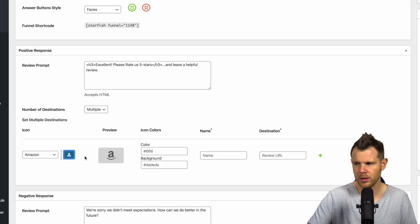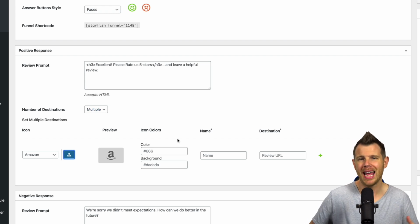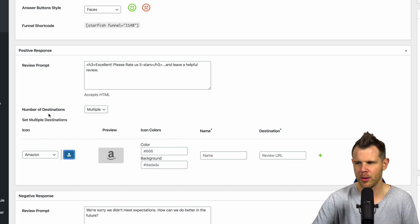So that is totally doable. Again, these options are only available if you choose multiple. Now, I don't have to add multiple. It just gives me a little bit more full-featured approach. So I kind of think they should do away with this altogether and just make this be the only option. And then if I want to add a new one, I just hit the plus button.